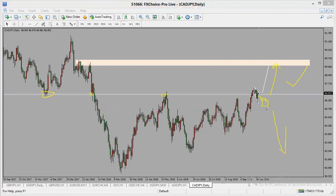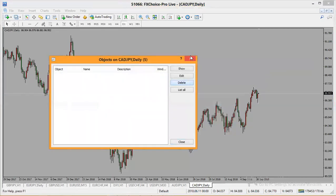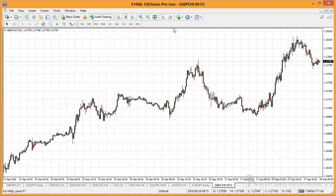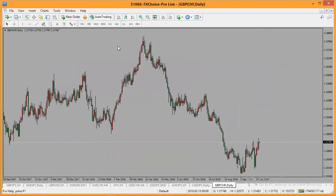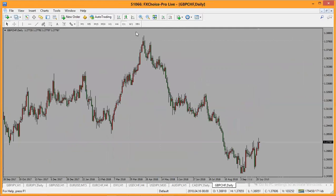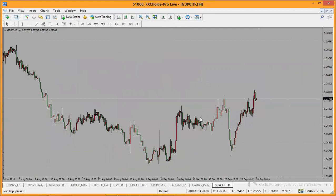Which other pair can we look at? Let's go to GBP Swiss franc, GBPCHF. Okay, this one. Let's look at the price action. This pair is still moving on the downside, as you can see. The momentum is to the downside. But let's see what happened here.